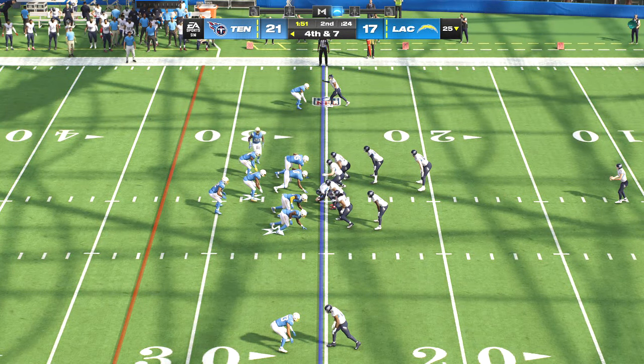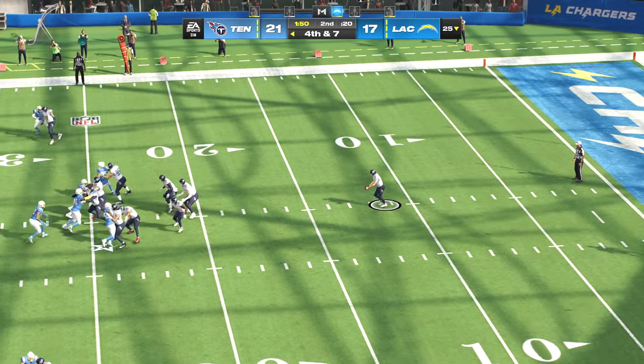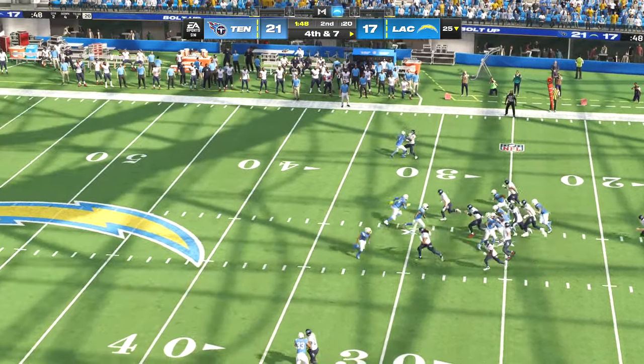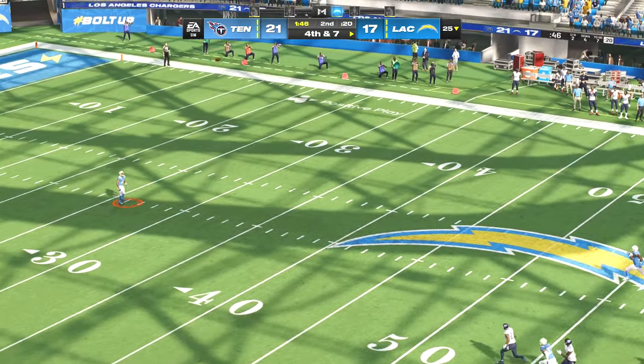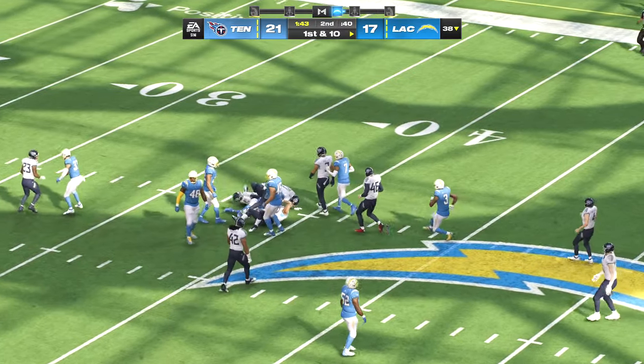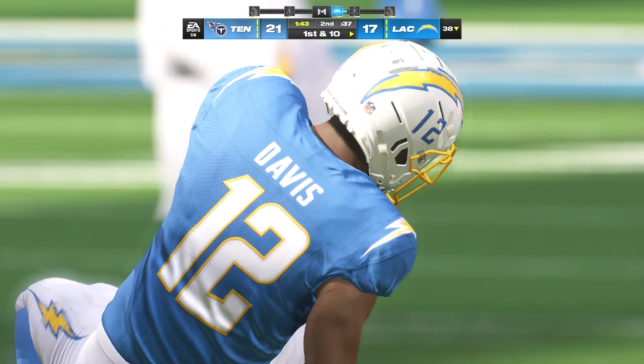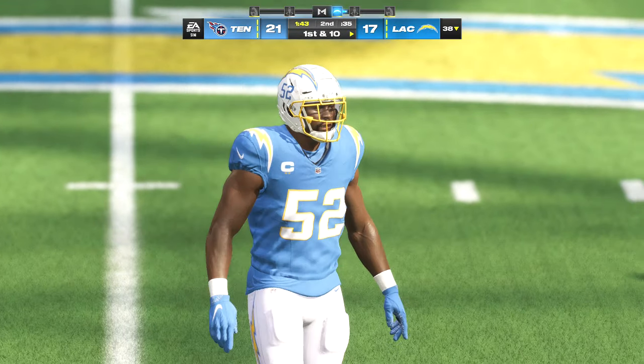Now on 4th down, here's Ryan Stonehouse to punt for Tennessee. Back deep for L.A. is Darius Davis. Fielded at about the 28. Just a net of 34 there following a punt of 44 yards. And it'll be Charger football here as they take over.